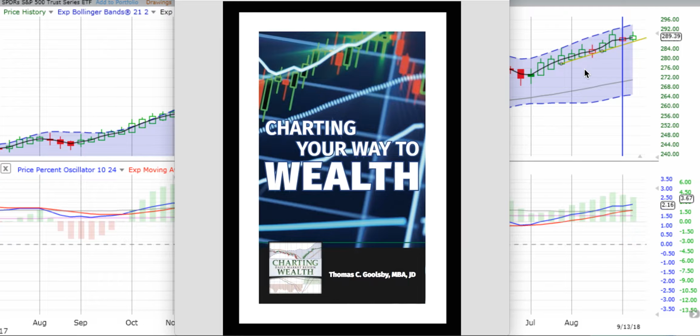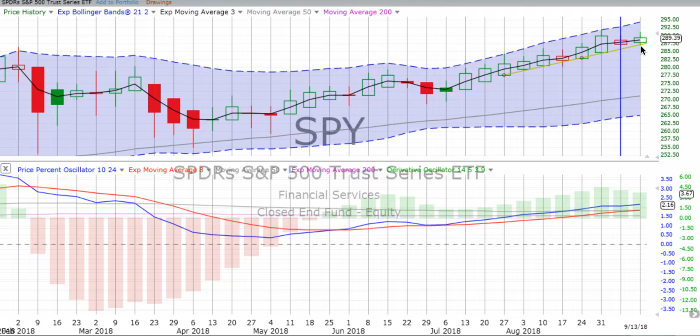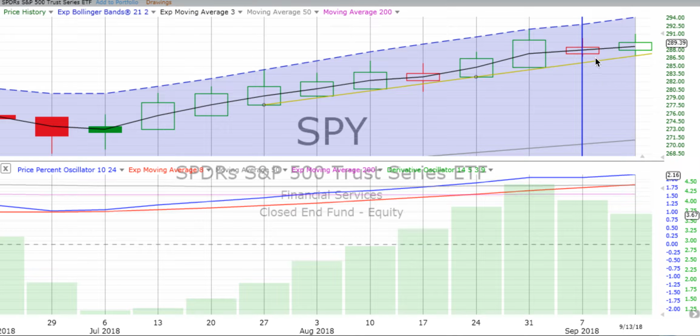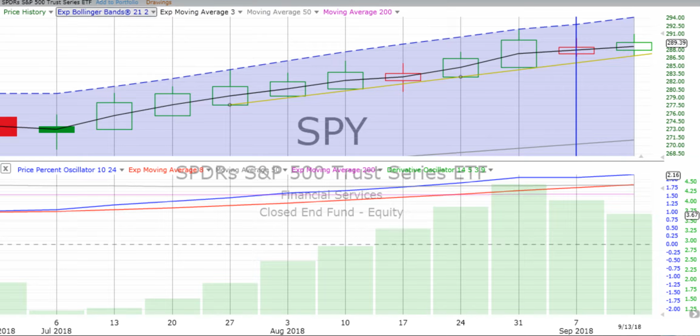Let's jump into these markets. How do we always start? We start on the weekly chart with the S&P 500. What do we see so far on this latest weekly candle? It is a green up candle so far. We see a little bit of a wick on the bottom, so it's not a super strong candle like it was ending the week of the 31st of August, but it is a decent up candle, particularly looking at the prior week was a red open box candle. We see, however, the derivative oscillator is losing energy, but the price percent oscillator is heading up quite nicely.